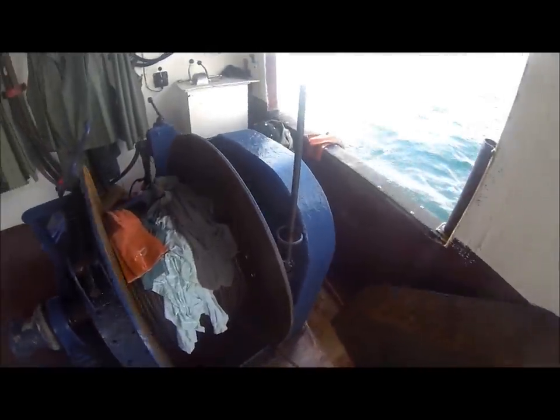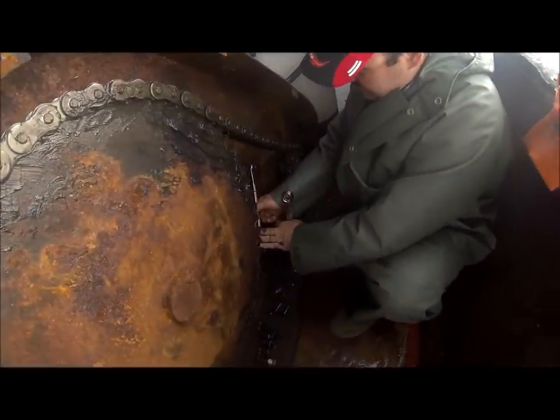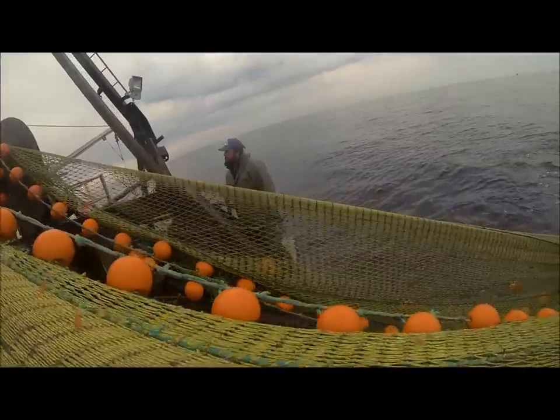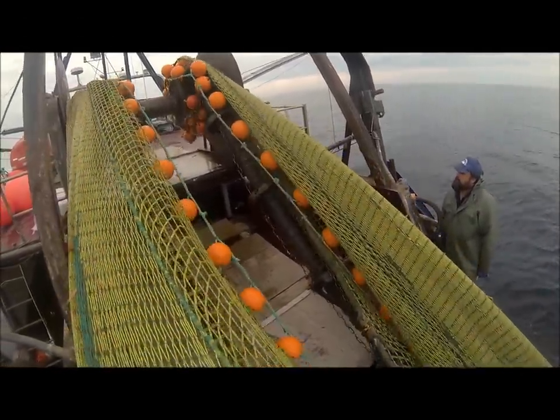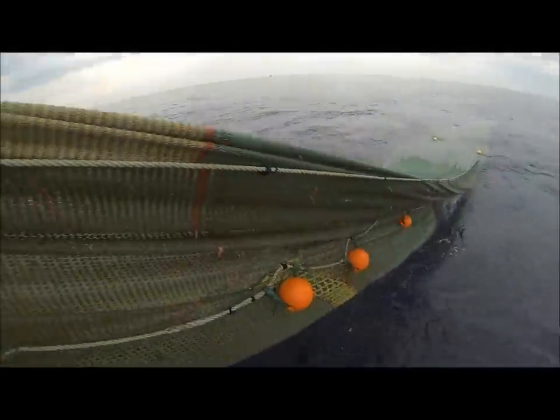Alright guys, the chain busted on the winch here, now we gotta get a new one on. We got the two grease monkeys at it there now. Water's pretty dirty, it's like trying to tow a carpet through the water.